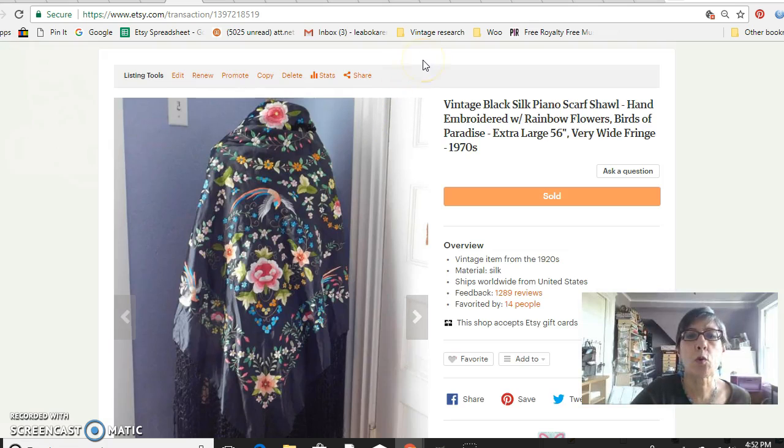And this is a gorgeous silk piano scarf, a great big thing that you would hang over a piano, or you could use it as a big shawl. Well, this says 1970s. Isn't that strange? That's not correct. It's from the 1920s, and all this is hand embroidered, and it's just beautiful.